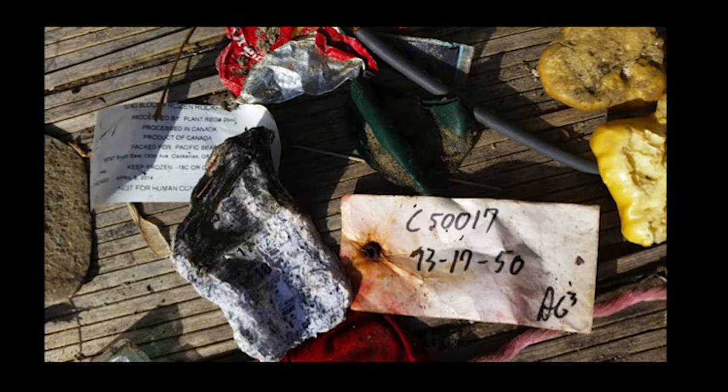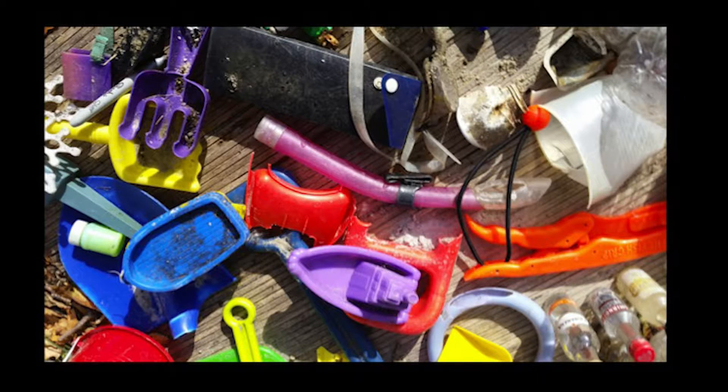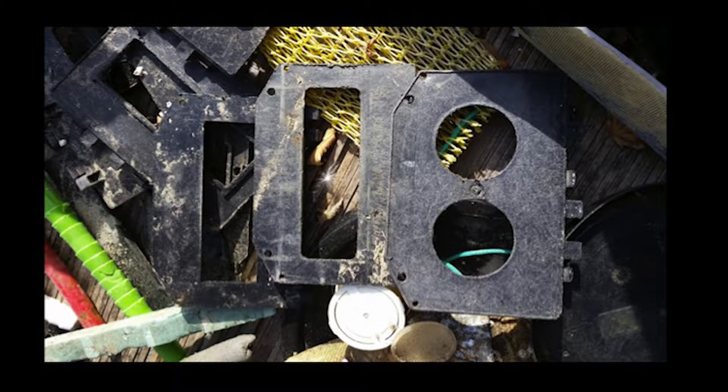Written material, the stuff that's all crumbled up there is a Tide calendar, and then a bunch of other written material on there. This one I love, so fine, I guess you can go ahead and call me a foil licker. Yeah, that's what you want to find. Lots of plastic kid toys, and tons of kids' toys on the beach. Again, these are the escape hatches from the lobster traps. I actually turned those into frames, and they're pretty cool for that.